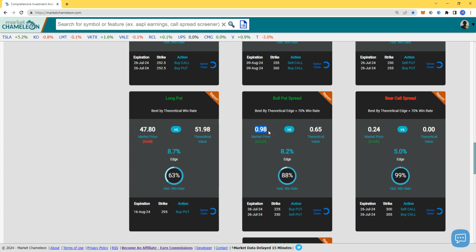Collect 100 bucks, 98 bucks. Let's say I put a limit of 1, but in reality I should have just collected 65 bucks, so I'm getting an extra $35, and on 10 lots that's 350, and you collect 1,000 bucks. Something to consider, and what you're risking is the difference between this and this, which is 500 bucks minus your credit, so 400 bucks at risk to make 100. 10 lots, 4,000 at risk to make 1,000, etc., etc.